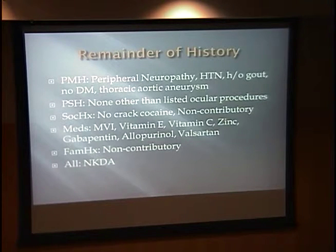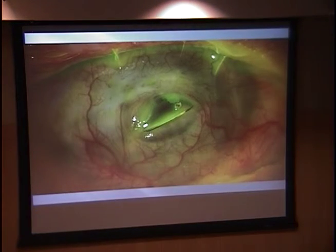His surgeries are primarily ocular, and his social history doesn't contribute anything, no crack cocaine. And his medications, he's on multivitamin, vitamin E, vitamin C, gabapentin for his neuropathy, and his family history is not contributory. So these are some of the images that were taken when he first came in.